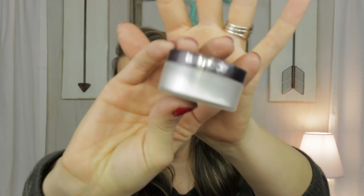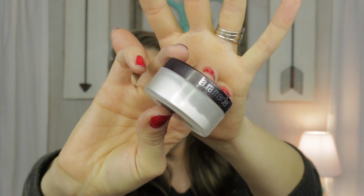Okay, so to set all that, the next thing I do is I go in with my Laura Mercier Secret Brightening Powder. It's pretty much the only thing I've used all year. This is my second tub this year. I've tried other things. I've tried banana powders. I don't know if it's just my skin tone, but they just don't look right, and I feel like they're cakier. The only exception is I do like the MAC Studio Fix powder foundation to set the MAC Prolongwear. But anything else looks cakey. So this is pretty much my daily go-to for setting my under eyes.